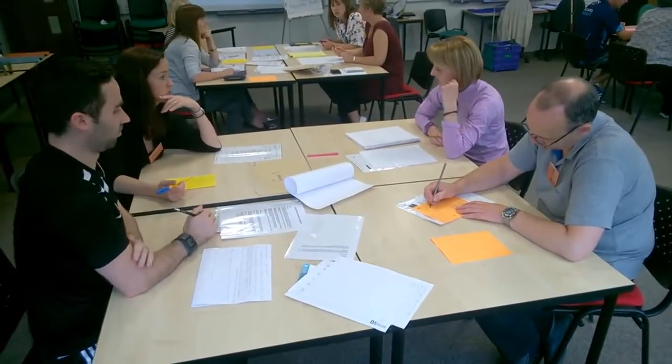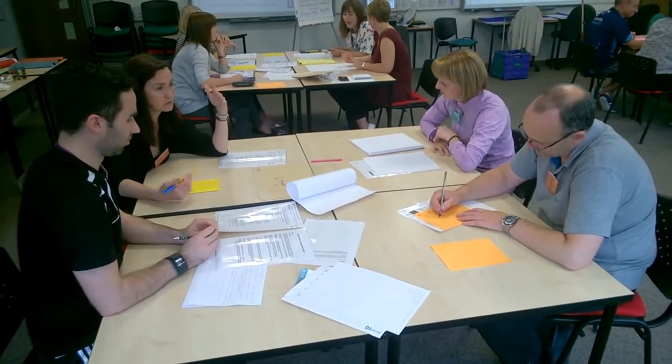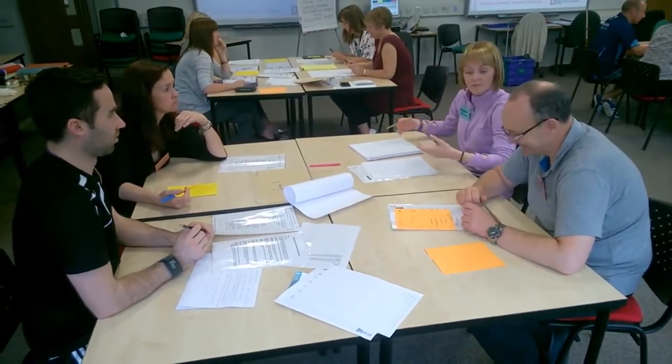For speed dating, you've got two lines of people and they are basically sharing information from cards that are given to them. Could be on anything at all. So they are reading the cards, they are taking a little bit of time to understand the cards, and then they have to explain to their partner what's on the card. So essentially they're teaching their partner, and the partner will do the same with them.